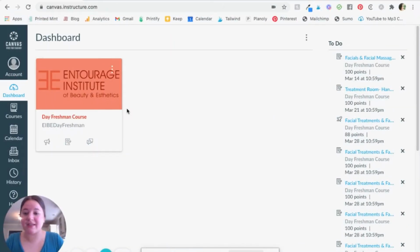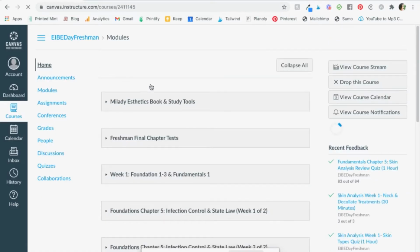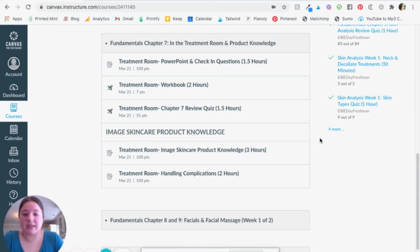All right, so this is the dashboard, the first page that I come to whenever I log in. I can click on this, and this is the home screen, and everything is broken down into modules. This week that we're currently in is called Fundamentals Chapter 7 in the Treatment Room and Product Knowledge. As you can see, the ones that have the paper and pencil are homework assignments, and the ones that have the little rocket ship are quizzes.